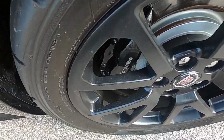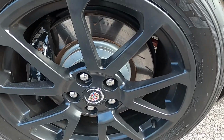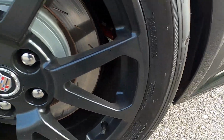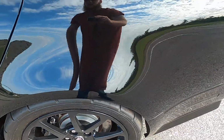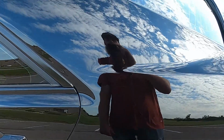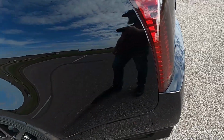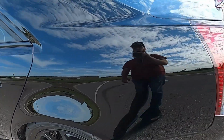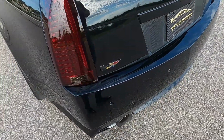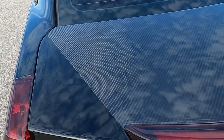Rear driver's side wheel. And fitted on the back, we do have some Nitto NT05R drag radials. They are 305/35/19s. These are DOT approved and do have water channels in them, so you can drive them on the street. It might get a little sketchy in the rain, but they are legal to drive on. So those are not track tires. They are street radials.